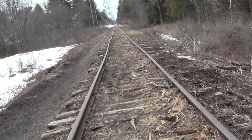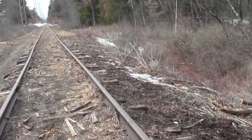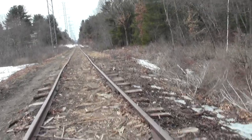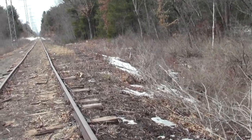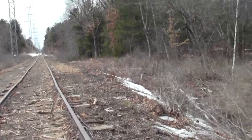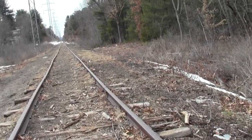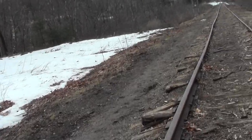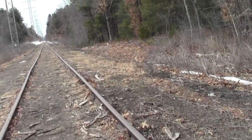So we should be coming to boundary markers before long. We're very close to the border between Weston and Wayland.